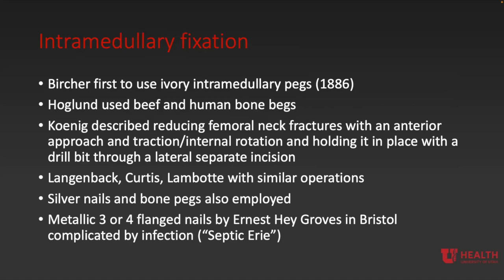Now, Ernest Groves was ahead of his time. He was in England. He was actually using metal flanged nails to try to treat femurs and tibias, but his technique wasn't as scrupulous as William Lane's, who was kind of known for being really technical, really clean, etc. And so Groves actually had so many infections that he was known as Septic Ernie, which is hilarious. William Lane actually wouldn't touch anything in the wound. He thought that all gloves were contaminated. So anything that touched the fracture or touched the wound had to have been sterilized and then placed in the wound. And the drapes were unsterile.